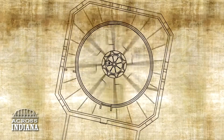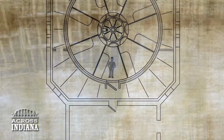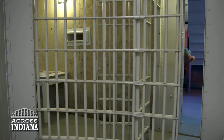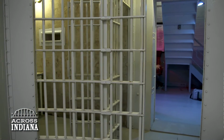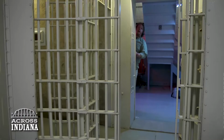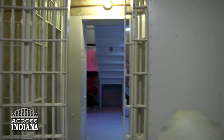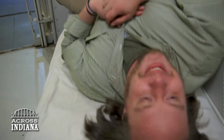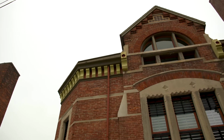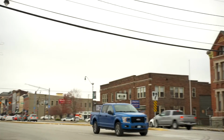You crank it. Each section is a jail cell that can be spun around to the one and only exit. Indiana's cold weather and over 150 years of wear and tear make operating the jail quite a workout. The Rotary jail really was a success in many ways. 2 guards could watch 37 inmates at any given time.